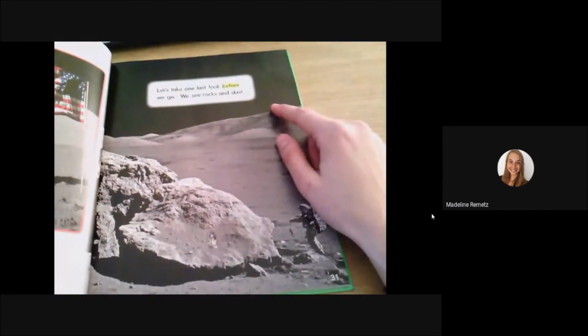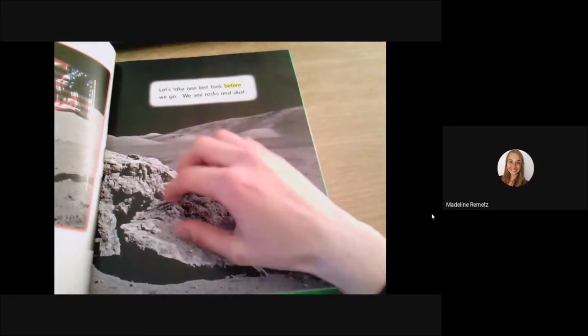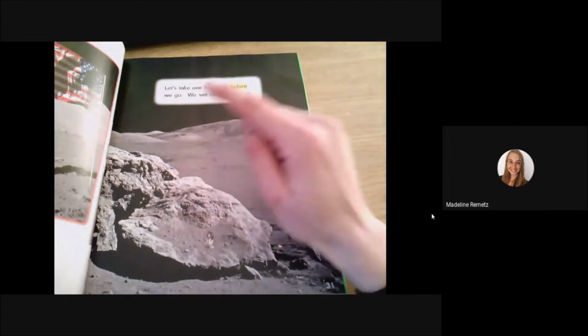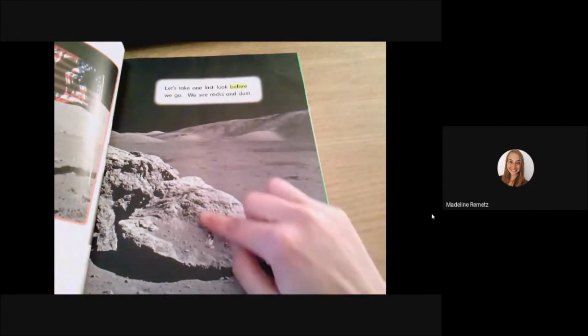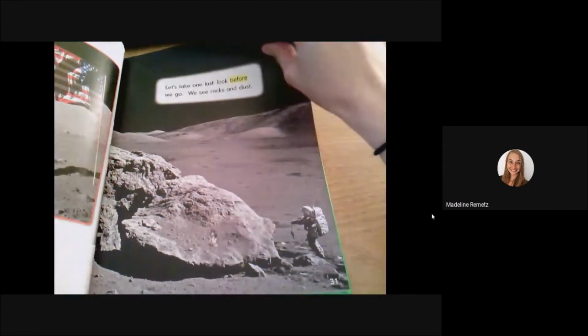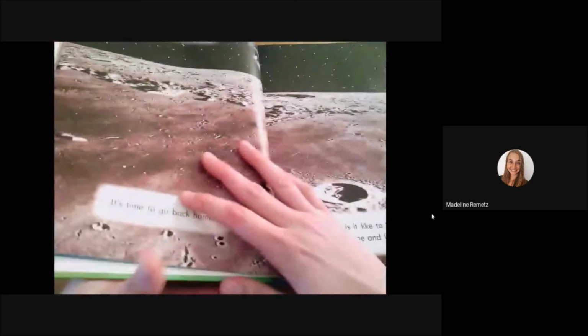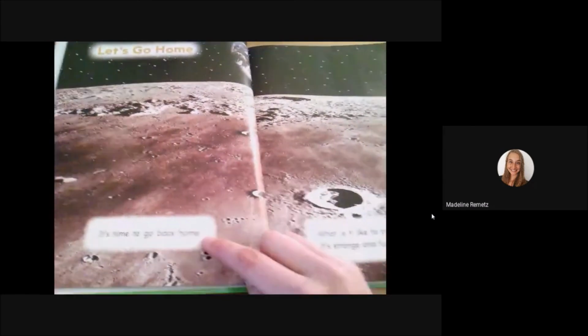Let's take one last look before we go. So they haven't left yet. They're still here, but they're doing that first. We see rocks and dust. Look how big that rock is to him. He must be in one of the craters. Let's go home. It's time to go back home.